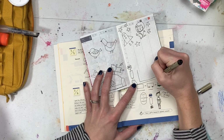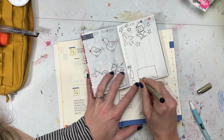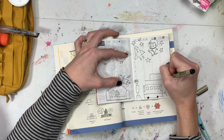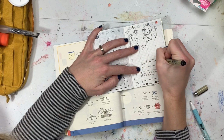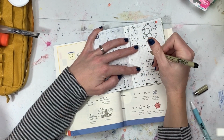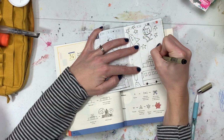And then a bus stop and a bus. I was going to try and draw the cute little girl standing at the bus stop, but there wasn't enough room. So I did not. And then the last doodle, or one of the last ones, was this, they call it government building.